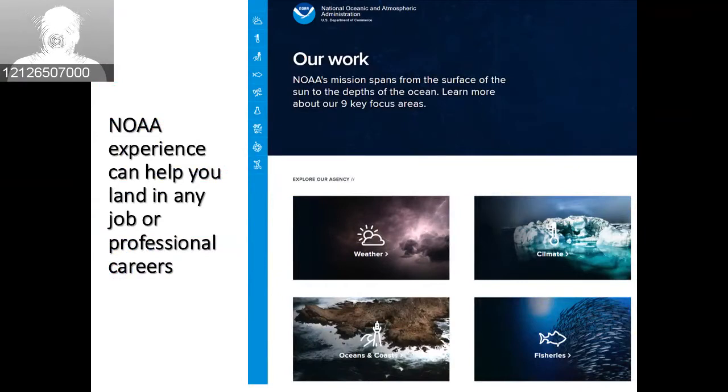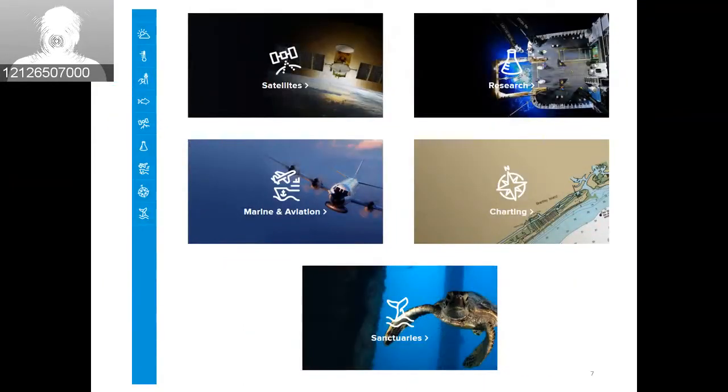So NOAA pretty much works within weather, climate, ocean, coast, fisheries, and satellites, research, marine aviation, charting, and sanctuaries. So as you can see, you could be having any kind of interest and you can fit into NOAA's interest. So you can align your interest as a STEM scholar or a STEM professional within anything that you want to do.